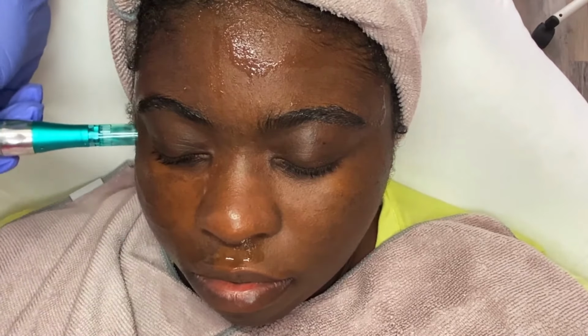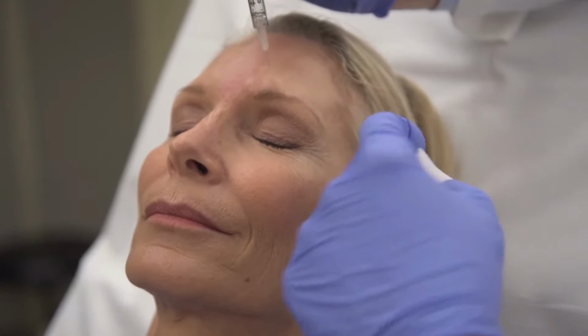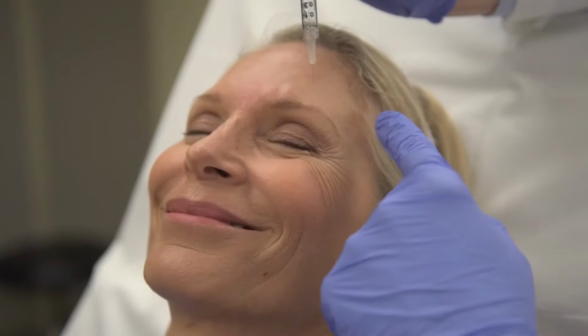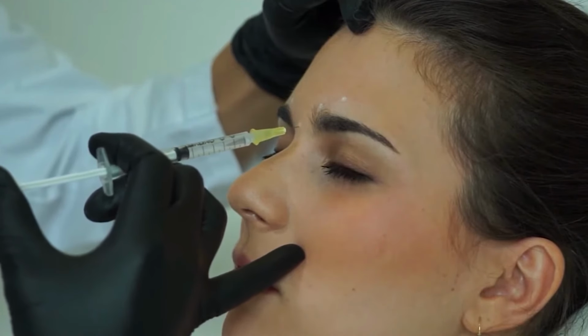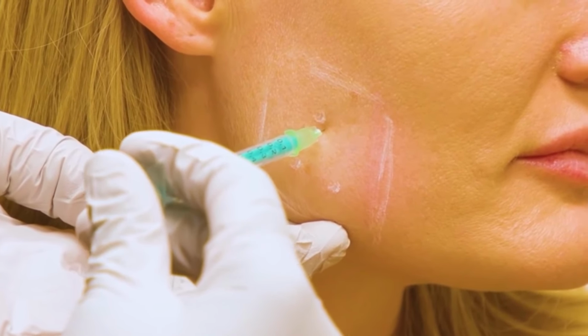Similarities. Both microneedling and Botox injections are deemed safe, boasting an impressive track record without significant complications. Each targets skin issues, primarily addressing fine lines and wrinkles. Both are minimally invasive treatments and promise little to no downtime.